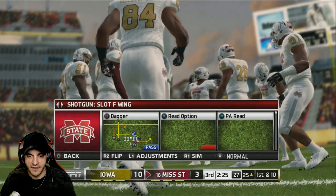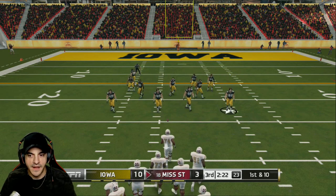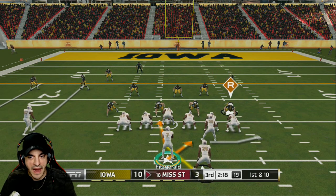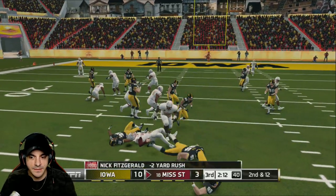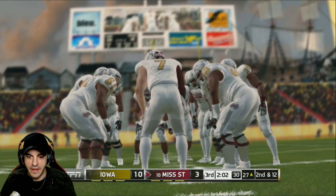All right, shotgun. Now's read option time. All right, so now we got to read the big fella here. What's he doing? If he crashes, we pull it. If he stays, he stayed. Tackles him for a loss. He stayed. That was the time to give it.